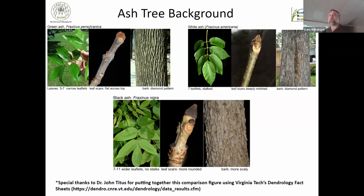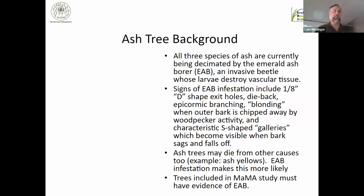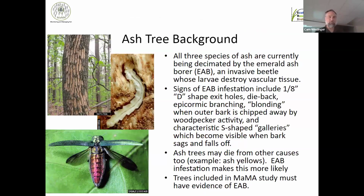And a special thanks to Dr. Titus for putting together these figures for us. You guys can see there's not a whole lot of difference between the ash species. When the leaves are out, a lot easier. Winter ID, of course, is a lot harder.